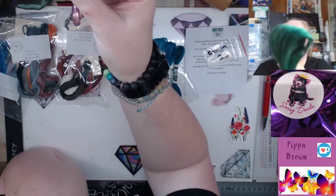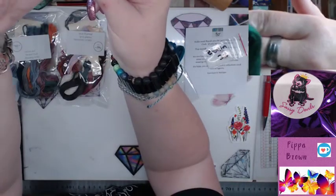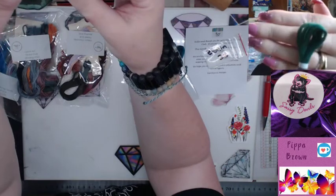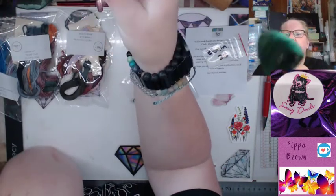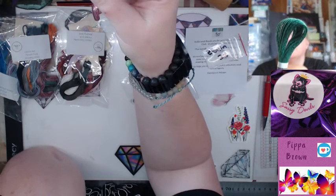Hang on, sorry. Come on, focus, focus, focus. I know. This is why I hate having the autofocus. What are you doing? Oh, come on, you're being silly. You're being really silly. Come on, camera. There we go. It is an emerald green.